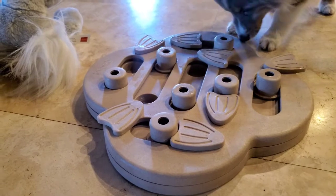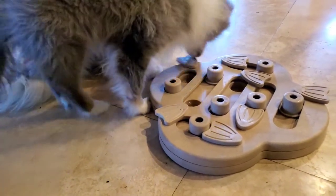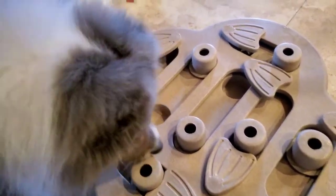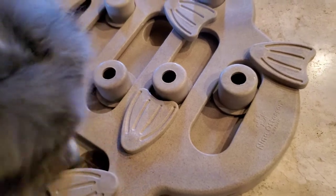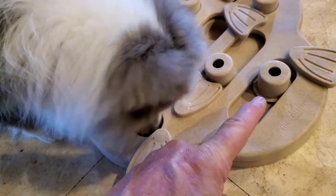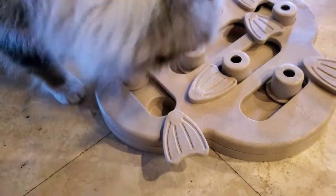Gotta move it. Jasper is 10 weeks old. 10 weeks and a couple days. Keep going. You know you can smell them. Is there one still in there? Yep. Think he's having trouble with the sliders. There's number four. All right, that's number four.